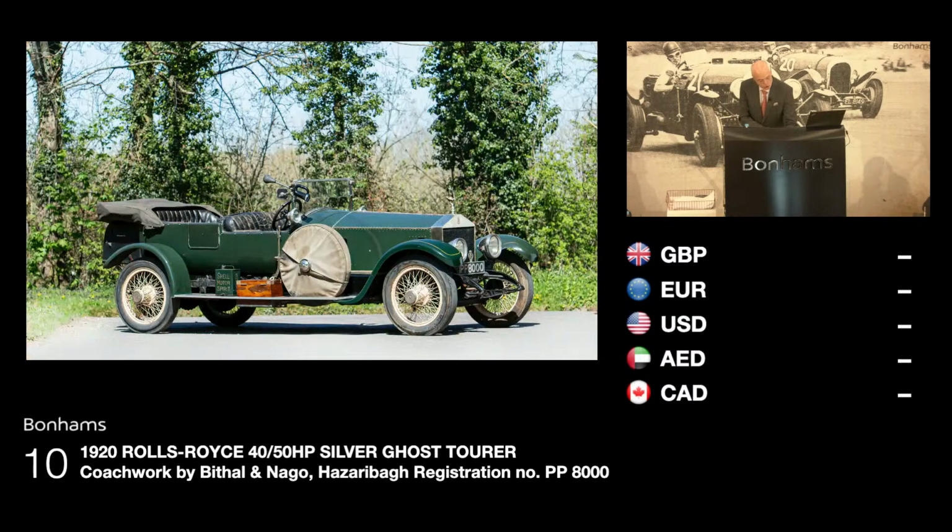And on to lot number 10, the last car in this 4-car collection. And lovely British collection, isn't it? Onto the Rolls-Royce. We've had the Bentleys, had the Aston Martins. Now it's the Rolls-Royce time.